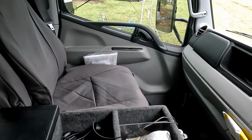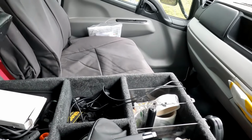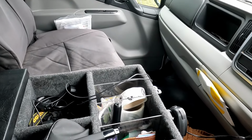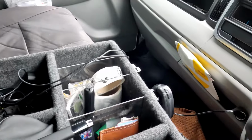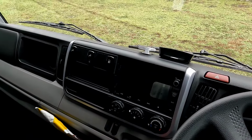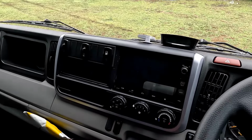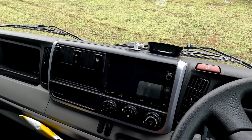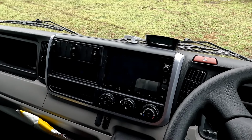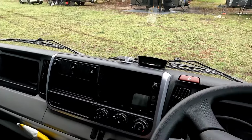We have the console, which got made up when we had the seats changed out, which is pretty cool. There's plenty of room in here for all the things that we may need, cameras and stuff like that, which makes it easy access, and the drone and things, and the radio. That's about it in here. The actual navigation for the truck is really good, and you can set heights and weight limits and everything, and we found it to be great so far, probably better than any of the ones that you buy actually. That's about it for inside, guys.